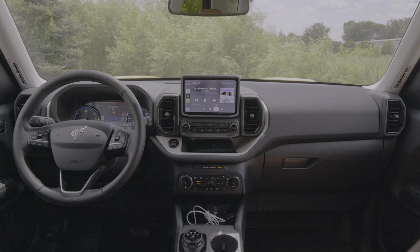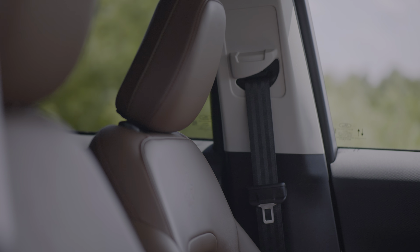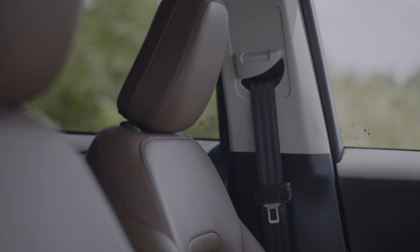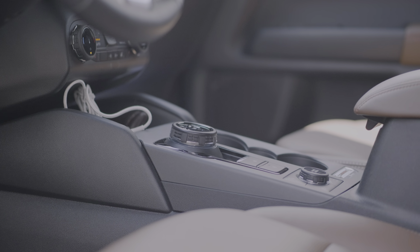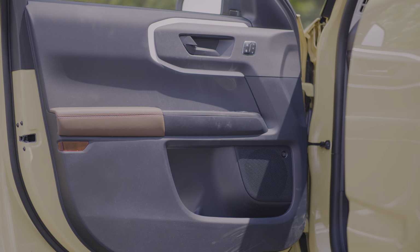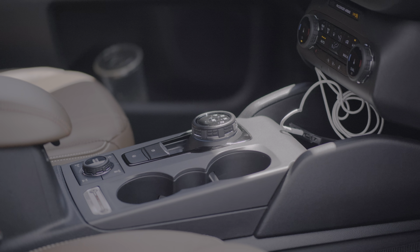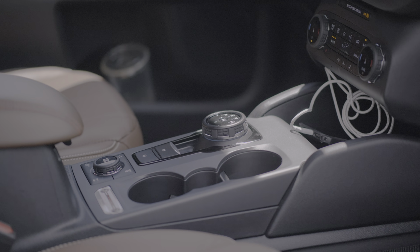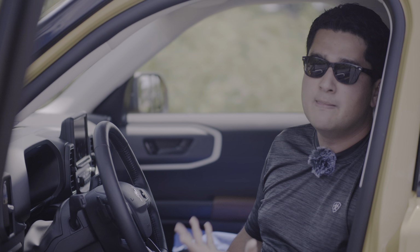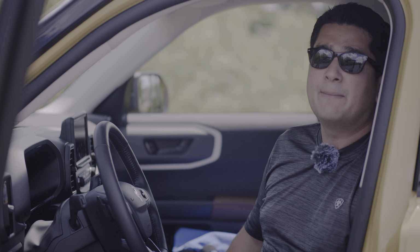Past that though, other than the obvious material choices, which again feel like they're out of a $30,000 vehicle, not a $46,000 vehicle, the controls are mostly logical. They're all harder plastics to suit this off-road, lifestyle-focused vehicle, so they're a little bit more ruggedized. The audio system as well, which is from Bang & Olufsen, is what you're expecting in this class of vehicle. Past it though, I think it's time for us to go put this thing up on the lift.